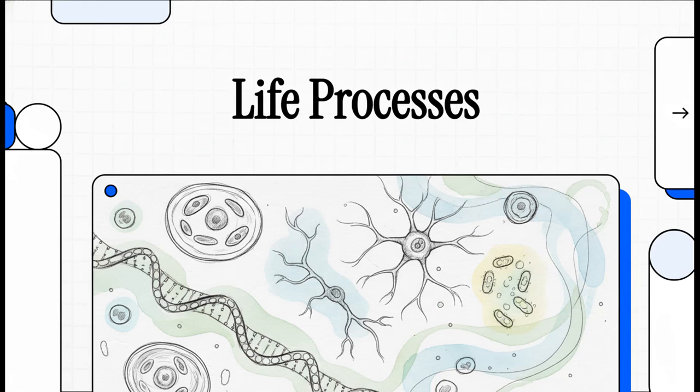Have you ever really, truly stopped to think about what it means to be alive? It sounds like such a simple question, right? But once you start to dig in, you find this whole invisible world of nonstop work that's the real difference between what's living and what's not. All right, let's get into it and explore the fundamental processes that actually define life itself.